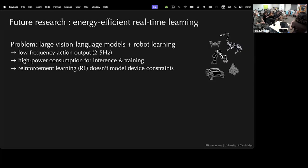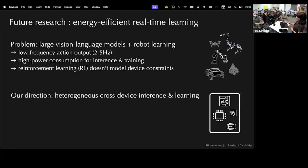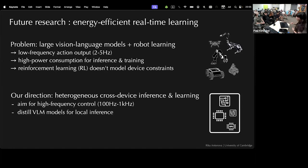And if you somehow combine this with autonomous learning with RL, RL algorithms in general don't natively model device constraints. They're part of the physics model that is used for training RL, right? But they're not part of the algorithm itself, the optimization method. There are very few methods that would say, I have this many bits of memory, I have this much time, find the best solution for these constraints. So what we want to do is have heterogeneous cross-device inference and learning. What this means is that we are going to aim for high-frequency controllers, like what is standard, 100 hertz to 1 kilohertz for nice robot arms. But we also want to work with VLMs, vision language models.